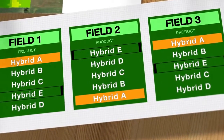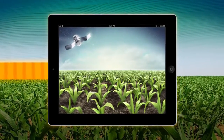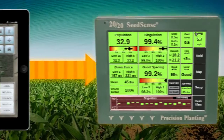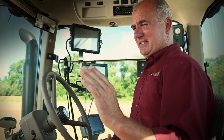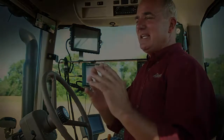And once we've selected the right hybrid for that field, we can create what's called a field script, which is a variable rate seeding prescription for that hybrid in that field, and then we can transmit that to the controller in the cab wirelessly. And that's how the farmer gets a field script. It's about feeding the world and raising 300 bushels. And when we take science and the world's best genetics and marry it up with the world's best planter technology, that's going to be the key to success.